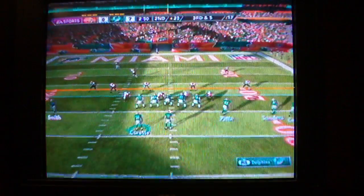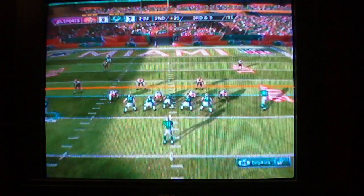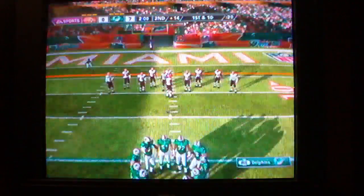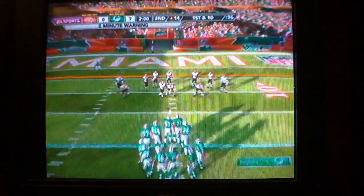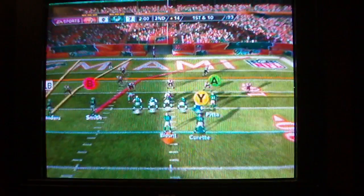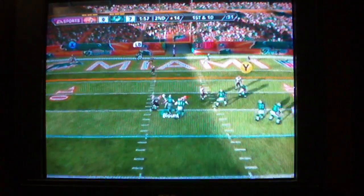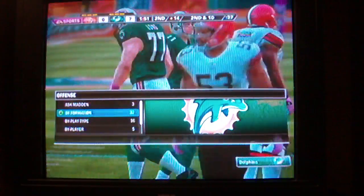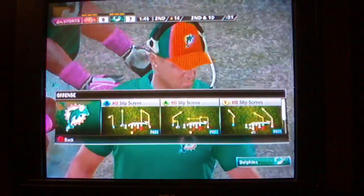So 3rd and 5. Let's get something this time. We're going to send Joseph Curette out there, and CJ Blount again, empty backfield, and look at that, Joseph Curette, 9-yard catch, and 2-minute warning. Wow, we're going to have to think about doing those screens with Joseph Curette a little more, because he's doing pretty good in the passing game, receiving. CJ Blount will try to move forward and scramble, but he barely gets anywhere.